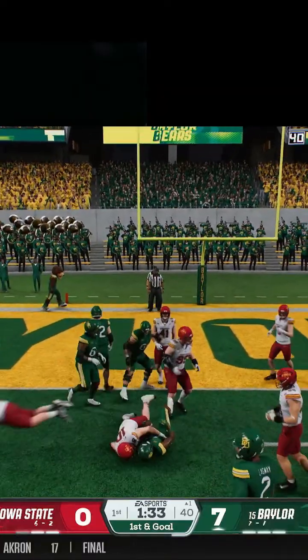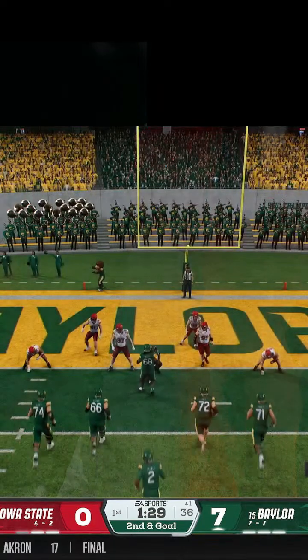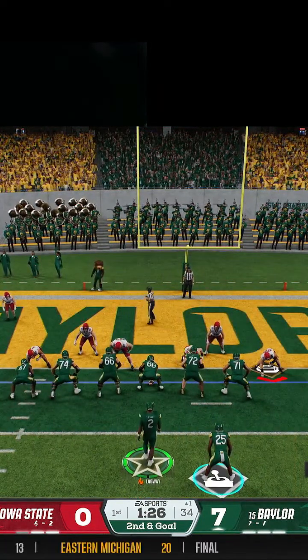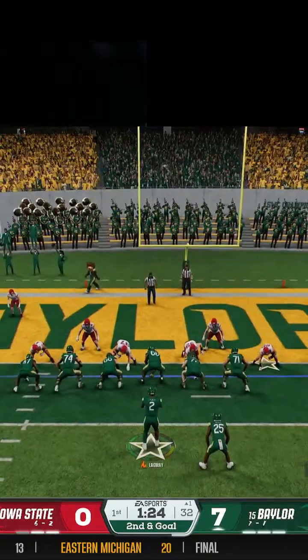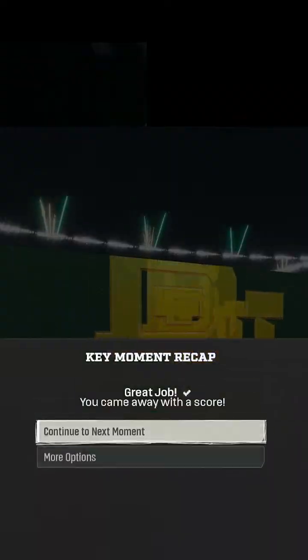They'll try to get it in with the run. Stopped in his tracks, and they'll have to try it again. Nickels in your pocket, brother. Can the D deny them on 2nd and goal? Come on. Pushes ahead. There you go. Touchdown, Baylor.